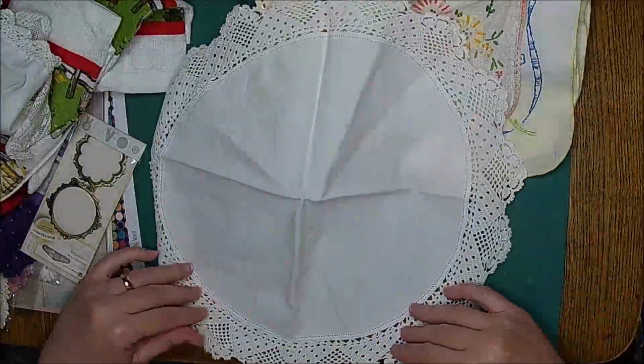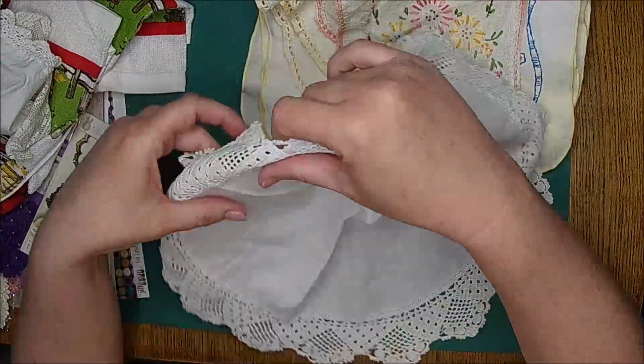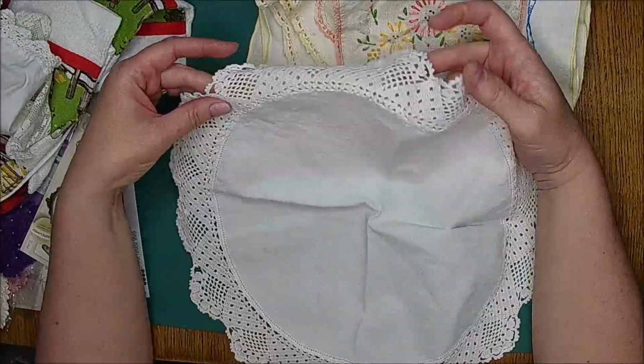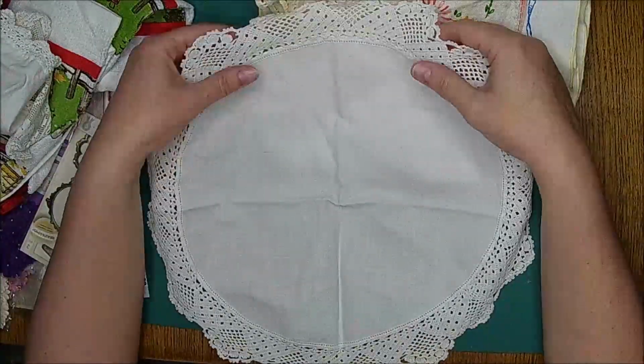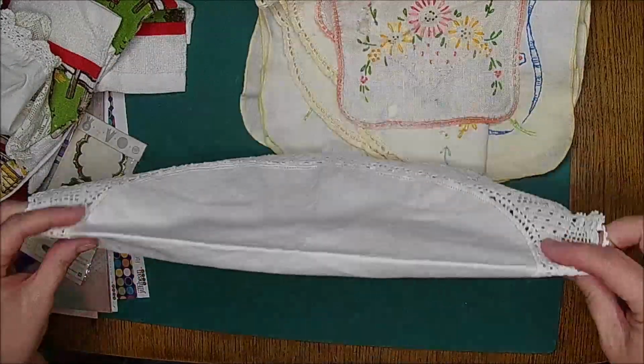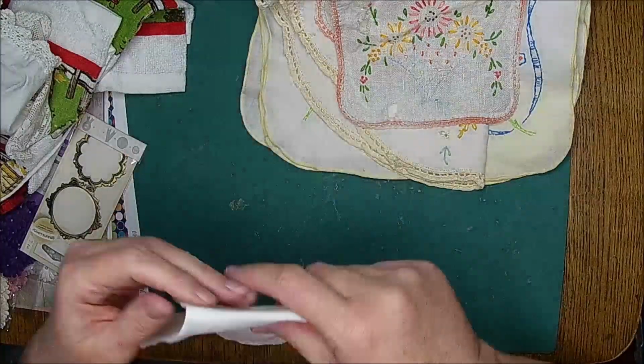This one is almost perfect. Handmade. You can tell the difference when they're handmade, at least I feel like you can. Yeah, that one's almost perfect, so I may not even cut that up. I might have to use it in a digital or something.